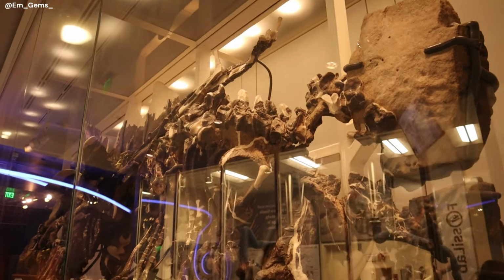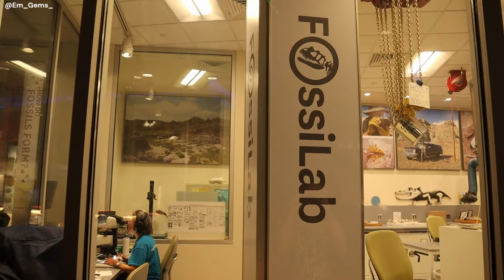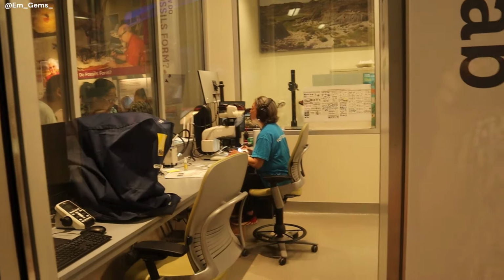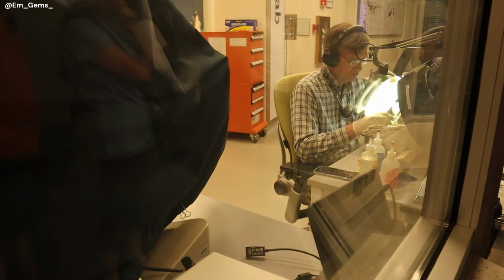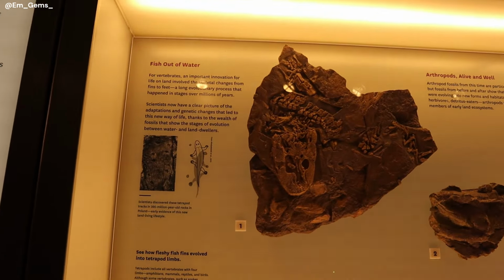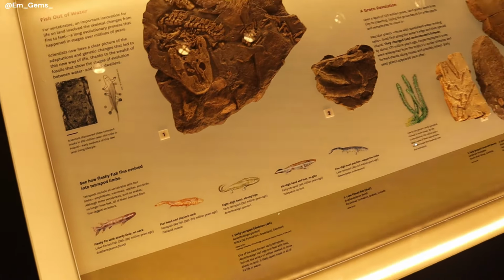And then on the other side of this Stegosaurus skeleton, we have the fossil lab. So apologies, the glass is a little bit reflective. But I love the fossil lab because you can actually see the scientists working. And they had so many educational things laid out for people to look at. And so you had people doing microfossil analysis, prepping actual dinosaur bones that were still in their plaster cast. And I just thought, how awesome is that? And so that was quite fun to watch.